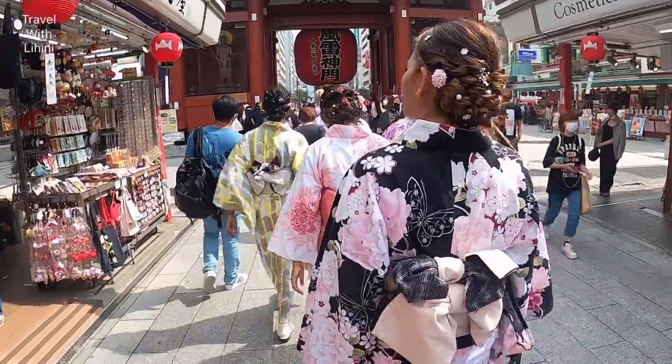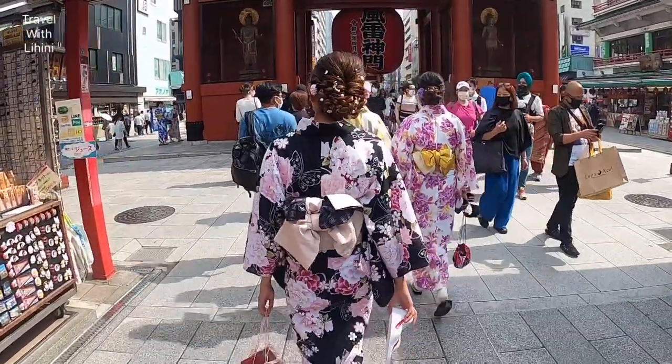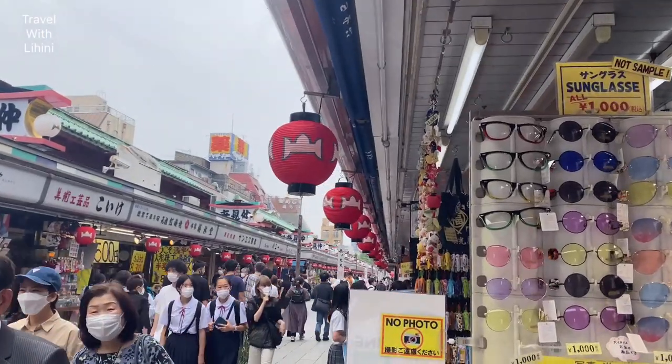So we are here to rent a kimono and do our lifetime memorable day with a beautiful photo shoot. So this is our photo shoot.